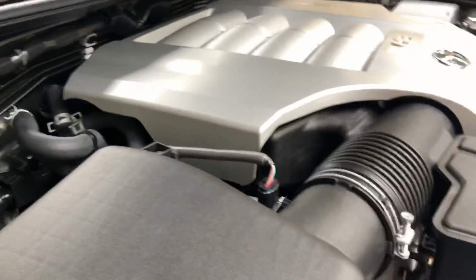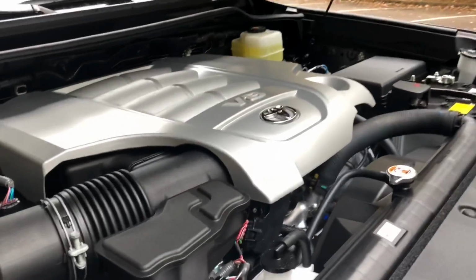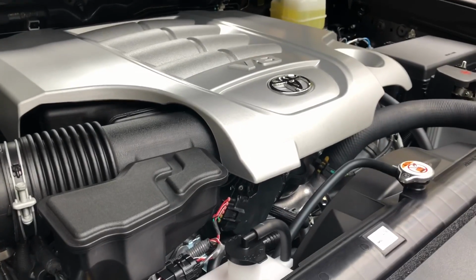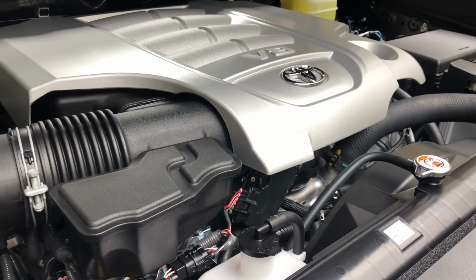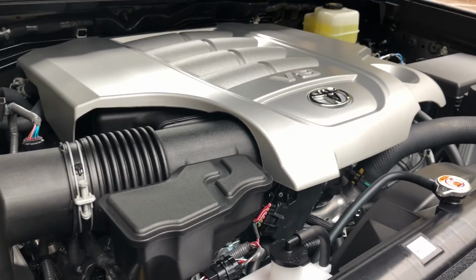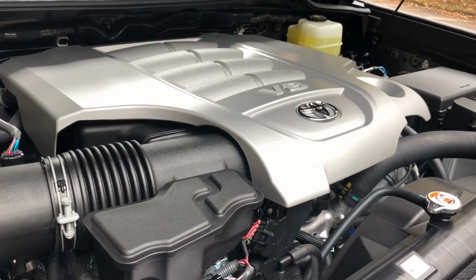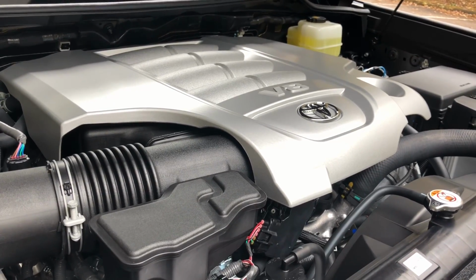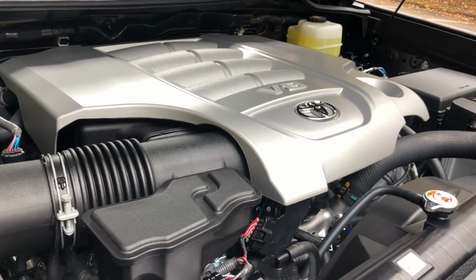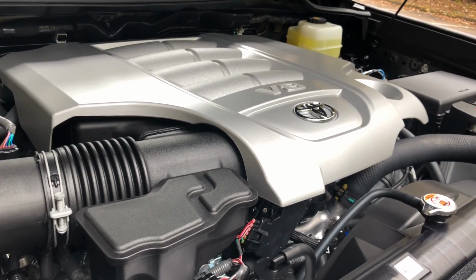You can just enjoy each other as opposed to listening to the engine. Now the engine, that is a 5.7 liter V8 engine, dual overhead cam, 32 valve with dual variable valve timing with intelligence. What that means, it has really good horsepower, great low end torque. It's got 381 horsepower, 401 foot-pounds of torque, so it can really get you going from that low speed, give you the kick you need, whether it's on-road or off-road.